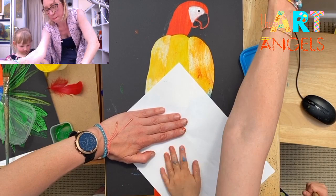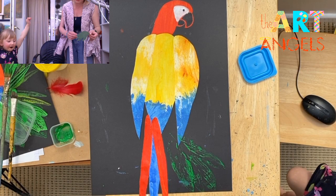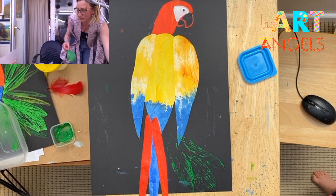Shall we see? Shall we open it now? Come on, Sophia, open it. I'm opening the leaf. Yay! Some beautiful leaf print. Let's paint a couple more maybe.